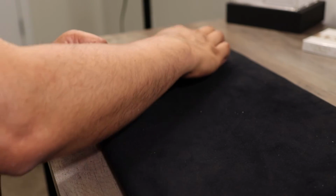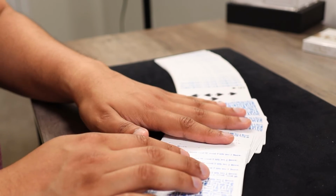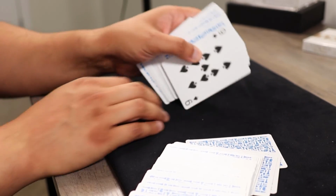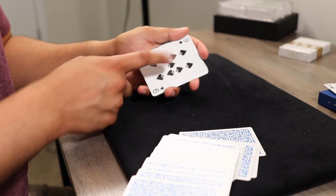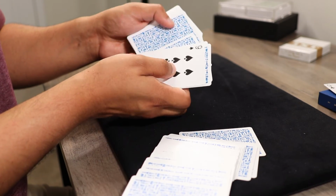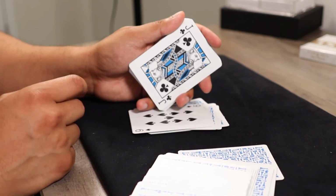Okay, now what? Here's where it gets cool. Now you can kind of spread out the deck like so, and we see that there's a 9 face up right over here. Oh my god, it's pure magic. But since the 9 is here, you can count 9 cards, including the 9. So it's 1, 2, 3, 4, 5, 6, 7, 8, and take a look at the 9th card, it again is the spectator's selected card. How about that, huh? One card trick, 4 different outcomes.